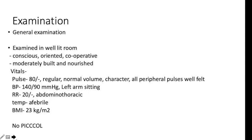On examination, done in a well-lit room, the patient is conscious, oriented, cooperative, moderately built and nourished, and vitals are stable.